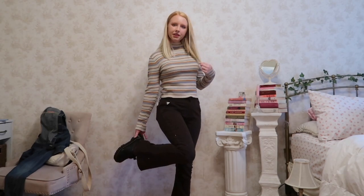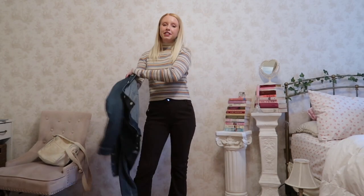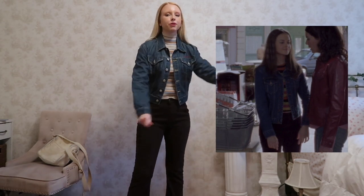But I paired it with these Doc Martens again. This would not be a Gilmore Girls outfit video if I did not include a jean jacket. I think this one is perfect for the show. I think it matches perfectly with the ones that they actually wear. This one was my mom's from the early 2000s. The brand is Tommy Girl.